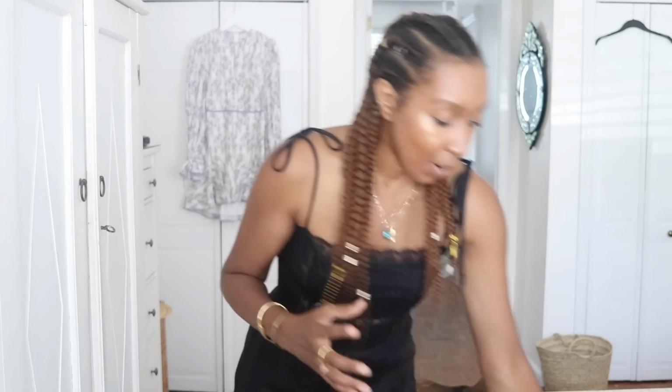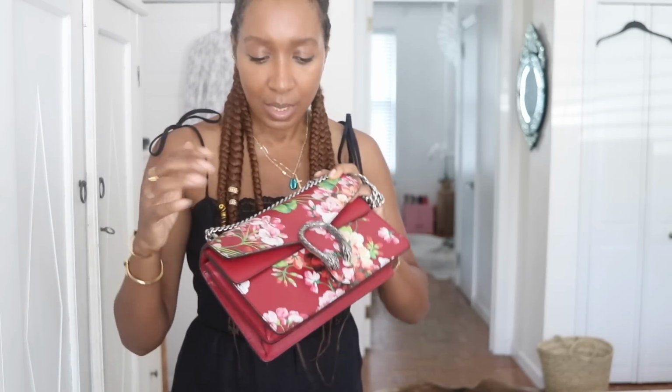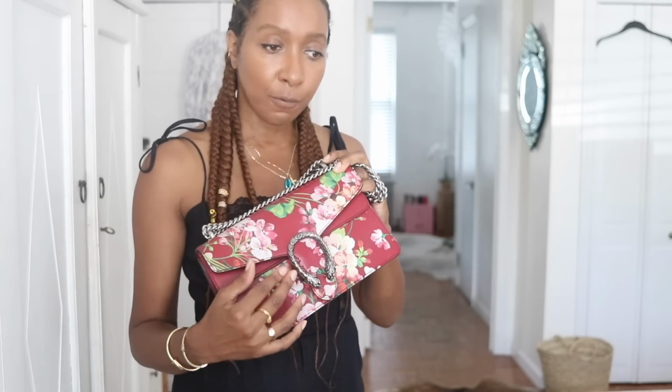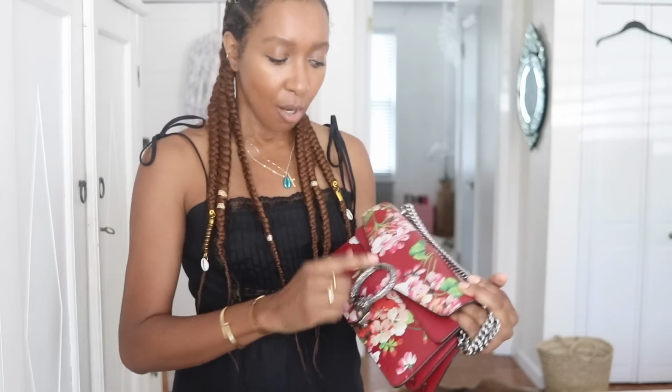Anyway, another thing that I find is to avoid too much hardware on your pieces. When I say pieces, I mean your shoes, with lots of big metal buckles on them. Same with your bags. I don't reach for my Gucci Dionysus that much, even though I still love this bag. But if I'm really putting my hand on my heart, one of the reasons is the hardware. Just on my taste, I like things which have a little less to them. So for me, this is a little bit too much going on, even though I still love this bag a lot.